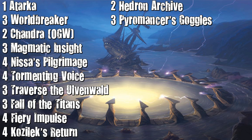You still got Fall of the Titans in there, you know, which can, just like the other deck, do 20 damage out of nowhere. But really, the big differentiator here is the inclusion of ramp, obviously, and Worldbreaker and Dragonlord Atarka. Dragonlord Atarka may actually need to be bumped up a copy in this deck. It's so good against all the Planeswalkers in the format that we did see a ton of over the weekend.